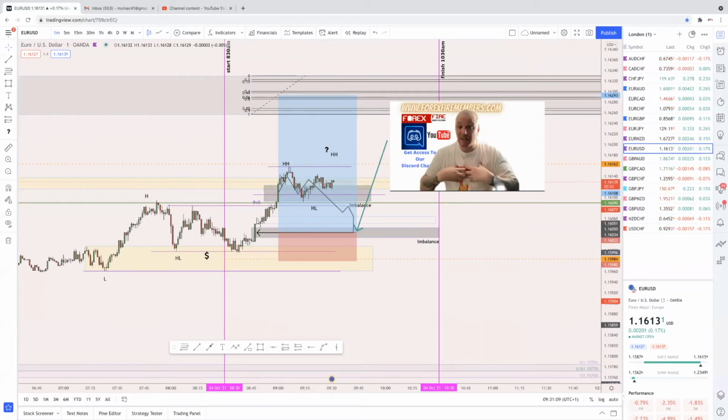I know from my aspect, I'm a visual person. I used to just look at a chart and go, yes, yes, yes. And the amount of times that I used to get stopped out, the amount of times that things went the other way, and I didn't understand what was going on. It wasn't until I started doing this and highlighting everything. Every significant point I would highlight.